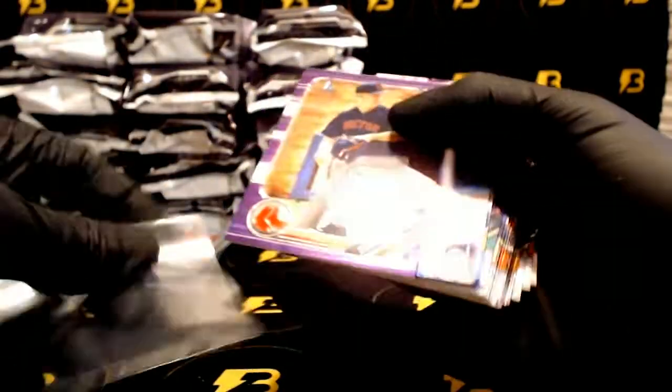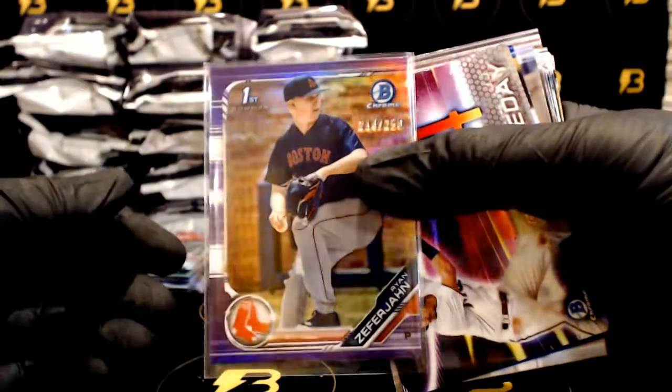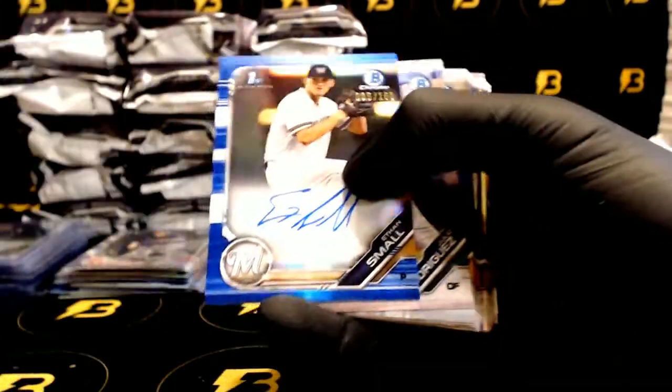The 250 Zephyron going out to the Red Sox. And nice Small going out to the Brewers, the 150 first Bowman autograph.